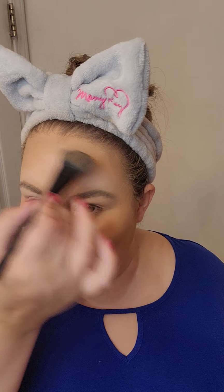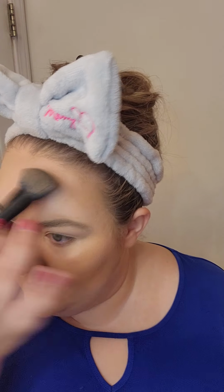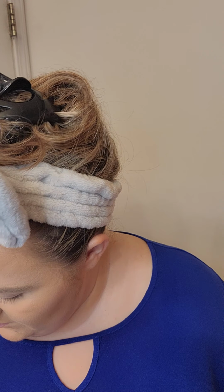What I've been doing lately is that there's kind of a line right here. I've just been taking my highlighter and just kind of blending that out a little bit. So, it's not such a line. And now we put on some blush.